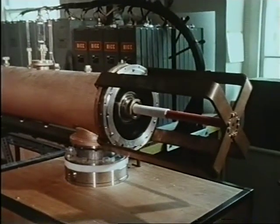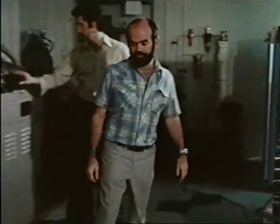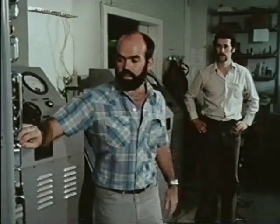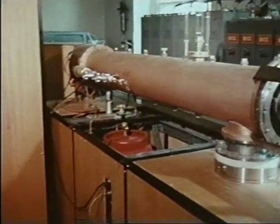The latest plasma machine uses a much higher current, around 250,000 amps. The power here is comparable to that of the Sydney grid, but it's being used for only a few milliseconds. 5, 4, 3, 2, 1.